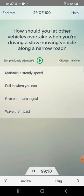How should you let other vehicles overtake when you're driving a slow moving vehicle along a narrow road? Pull in when you can. Give a left turn signal. Weave them past. Okay, third one, give a left turn signal.